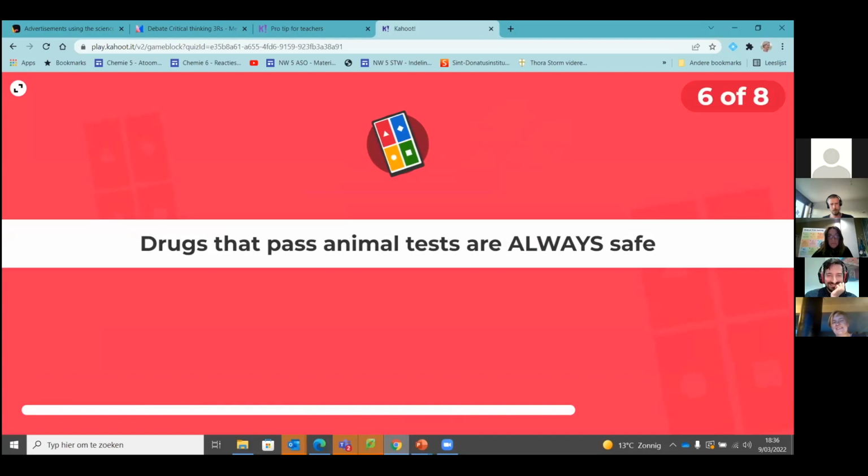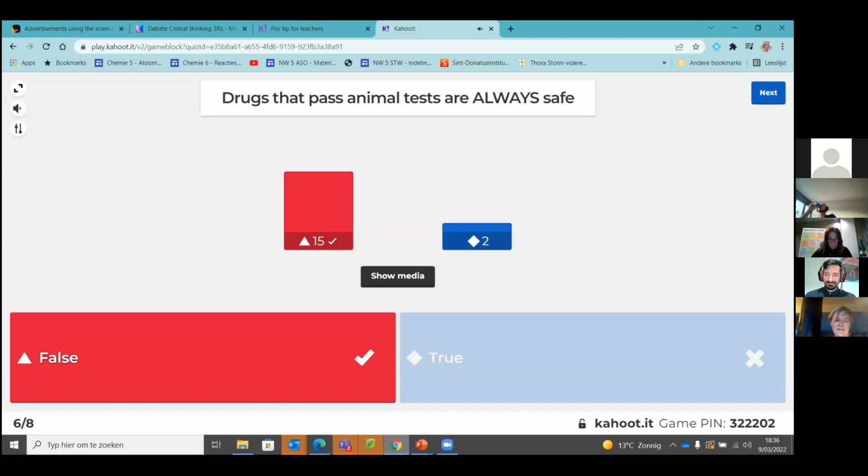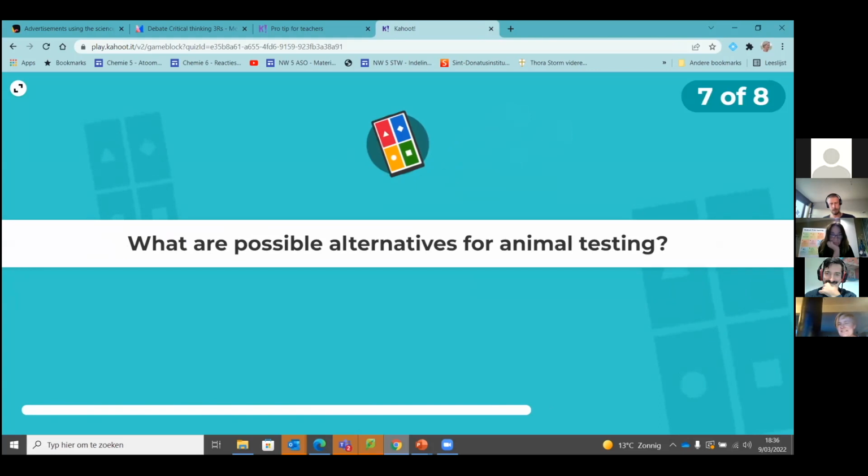Drugs that pass animal tests are always safe, and then we mean safe for human use. And indeed, that's a false answer. The answer is false. That's the right answer, because sometimes people still react a bit differently than animals to the drugs. So false was the right answer. And it's almost the last question. Aaron is winning the whole time.